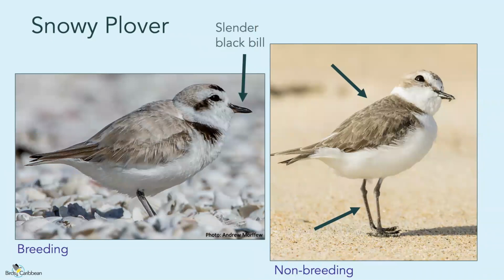So the next one is a snowy plover. Very similar to the piping plover. Some of the distinctive features are the leg color, whereas the piping and semi-palmated plovers have these yellowish legs, snowy plover has these very dark gray legs. The back is a little darker than the piping plover, but I think that often depends on the plumage that the bird's in.